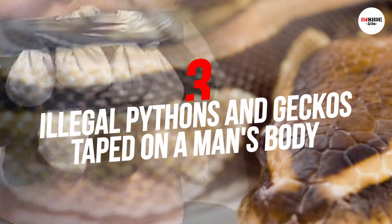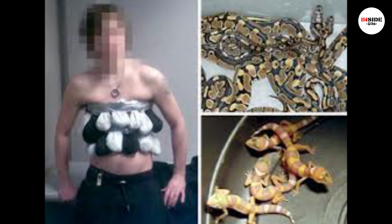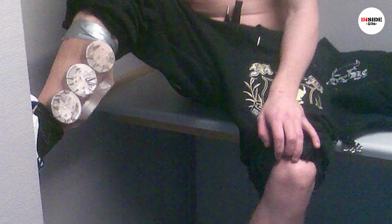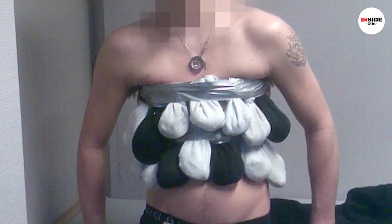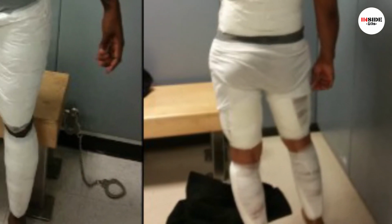Number 3. Illegal pythons and geckos taped on a man's body. This might be the sneakiest plan ever. The smuggler was caught with 14 snakes and 10 lizards taped to his body after customs officials spotted a tarantula scurrying out of one of his bags. The non-venomous royal pythons were rolled up in socks and taped to his torso. The albino leopard geckos were in little boxes strapped to his legs. The 22-year-old Norwegian man, who has not been named, was pulled to one side for a spot check when customs officers spotted the spider and decided a full body search was needed.